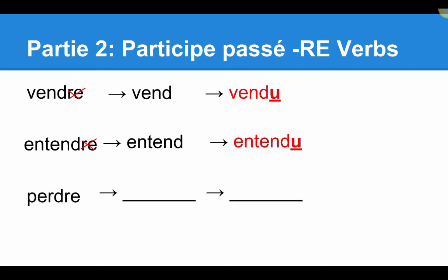Okay, try the verb perdre. Perdre is the verb to lose. Okay, try that on your note sheet right now. Okay, you should have taken off that RE. Leaves you with perd. And then you end with perdu, the participe passé.